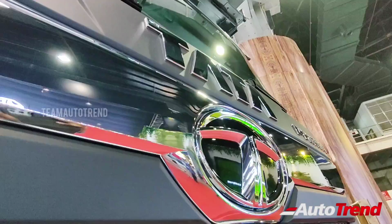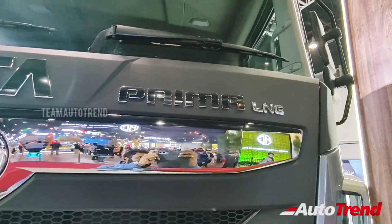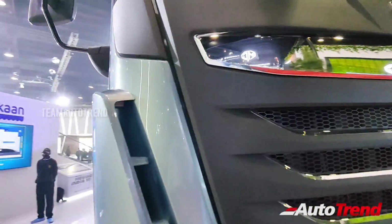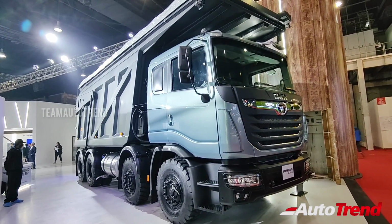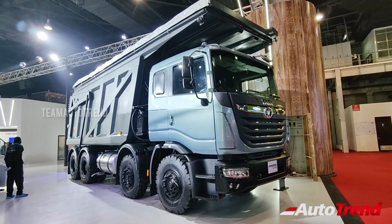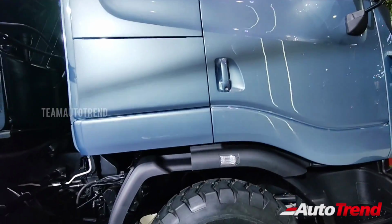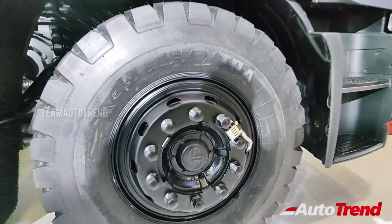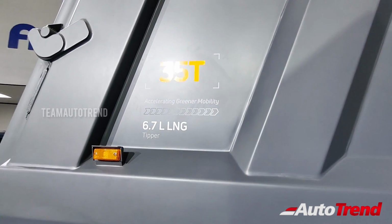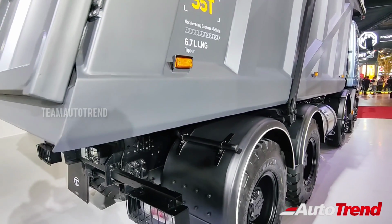While the Prima EV was a surprise, Tata Motors also had the Prima LNG on display, which is basically the same Tata Prima, but instead of using diesel as fuel for the engine, the LNG uses liquid natural gas with performance characteristics similar to CNG. Now this here is the tipper version of the Prima LNG, while multiple body options can also be had. All the Signa and Prima variants get tire pressure monitoring system as standard, and just like the Tata Signa, this Prima LNG also uses the 6.7-litre 6-cylinder engine. This Prima LNG tipper has got a maximum gross vehicle weight capacity of 35 tons.